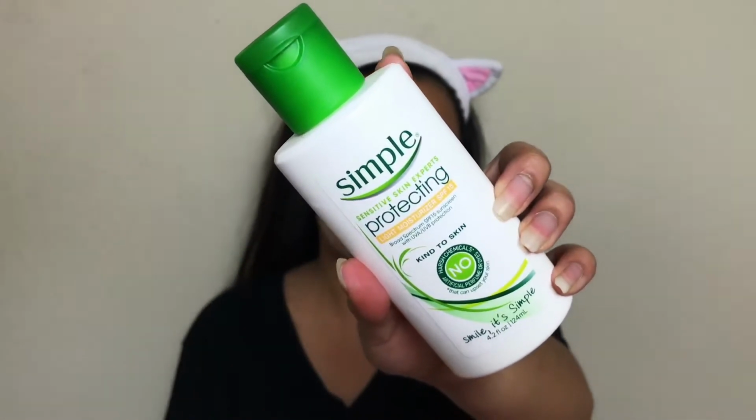But after that, I'm gonna moisturize my face, and I have been using the Simple Sensitive Skin Experts Protecting Light Moisturizer, and it has SPF 15. I've been using this for years, I think 2 to 3 years now, which is crazy. And my skin loves it.